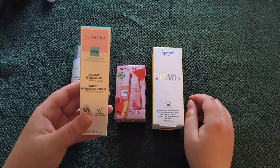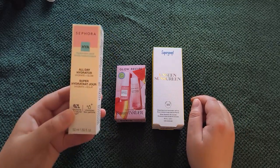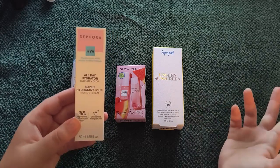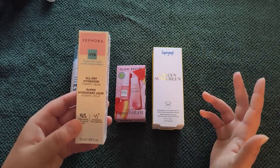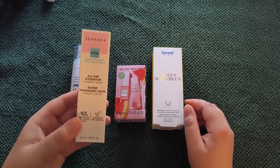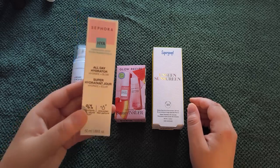Next up, I've got the Sephora All Day Hydrator. This is my second bottle of this. I used up one of these in the summer. I really like this. I think this is like a hidden gem in the Sephora line. It's lightweight, it's glowy, it's non-fragranced. I love it. I'm looking forward to opening this.